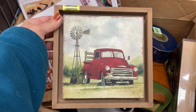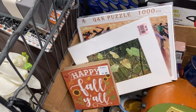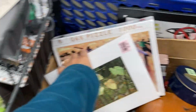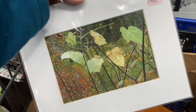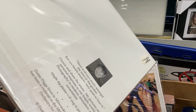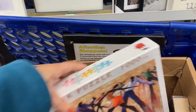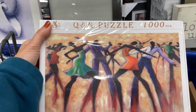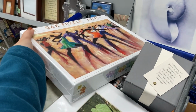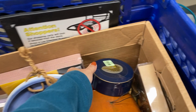I decided that little painting of a truck, I was going to keep that for some winter decor. This plaque is for myself for fall decor. This photo of fall leaves, also for myself for fall decor. I probably should have shown you me picking these up, but I was like, they're not for reselling. Maybe they're not interesting. This puzzle is for a donation. It's a new puzzle, and I always love to pick up a new puzzle that's still got its wrapping. I usually donate them, but I do sometimes resell them.